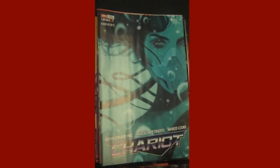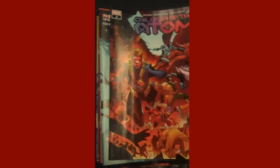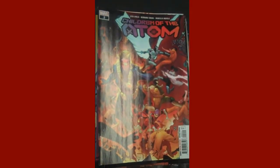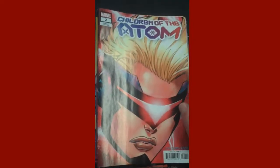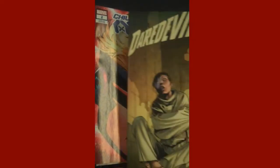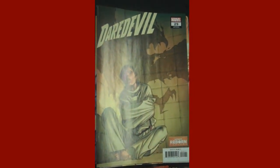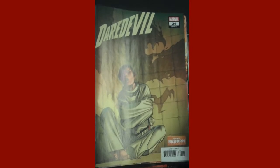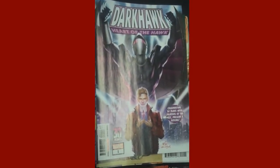Next up from AWA Upshot, we have Chariot, issue 2. It's been a pretty good book. People have been enjoying it. Marvel's up next with issue 2 of Children of the Atom, and a very intriguing variant cover for issue 2 of Children of the Atom. Also from Marvel, Daredevil, issue 29. Great cover on that.